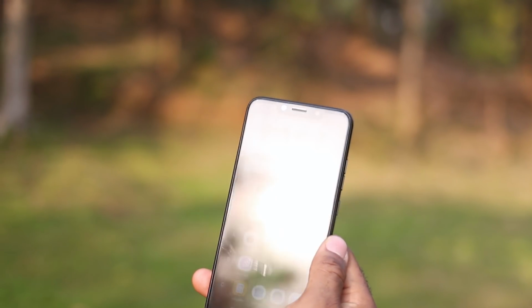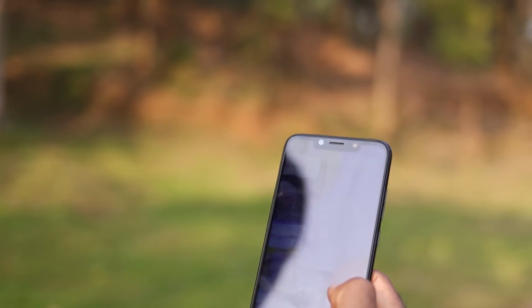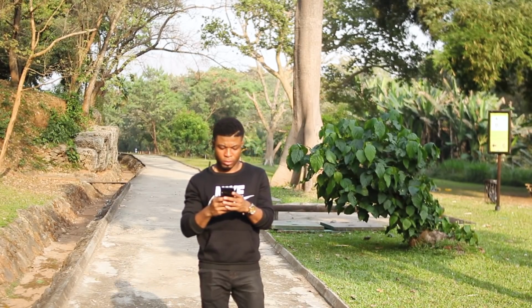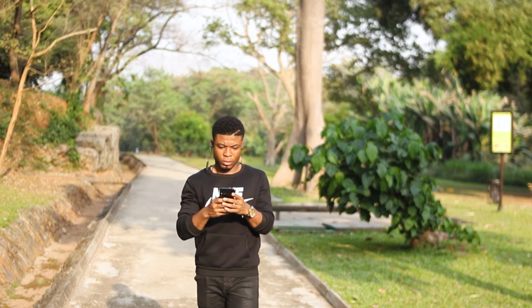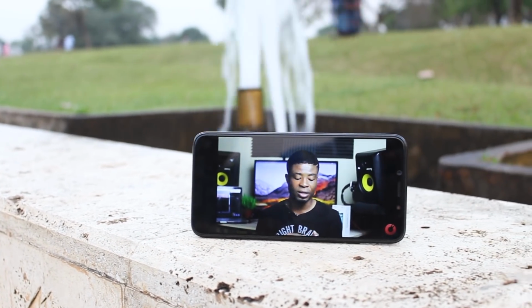Though the device is made of plastic, it looks so premium that people mistake the gloss finish at the rear for glass. It's lightweight, relatively thin, and looks amazing. As far as design is concerned, I give the Camon 11 Pro an 8 out of 10 with the price tag in view. Moving over to the display, you have a 6.2-inch HD Plus display.